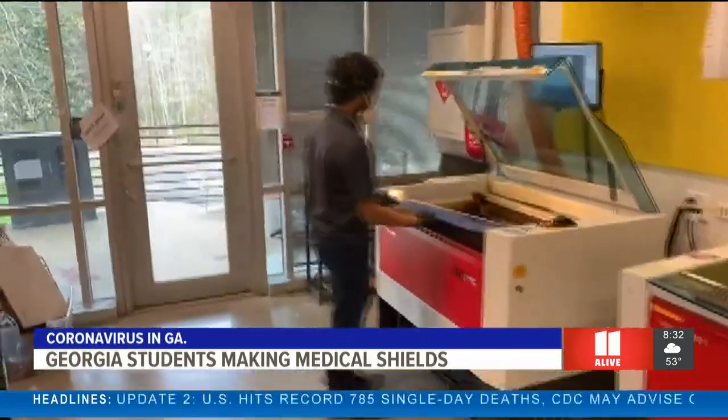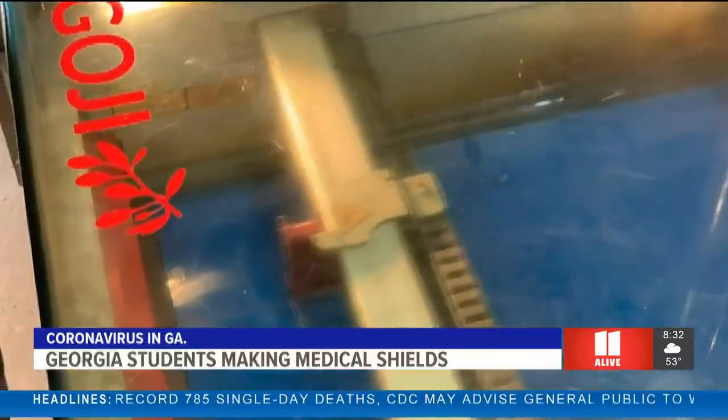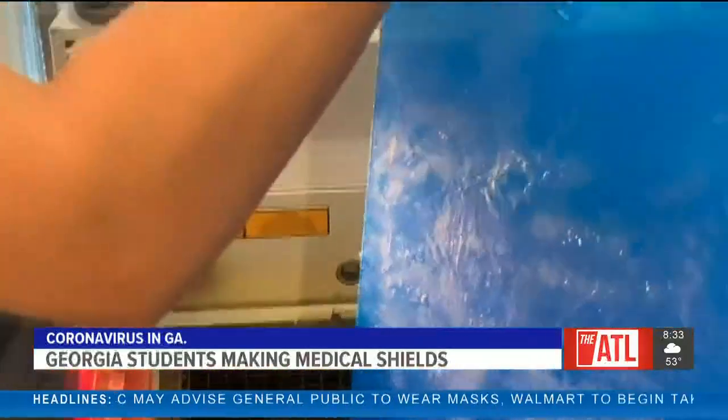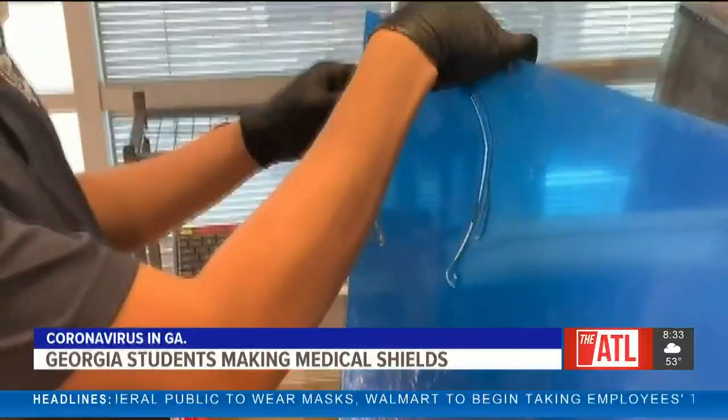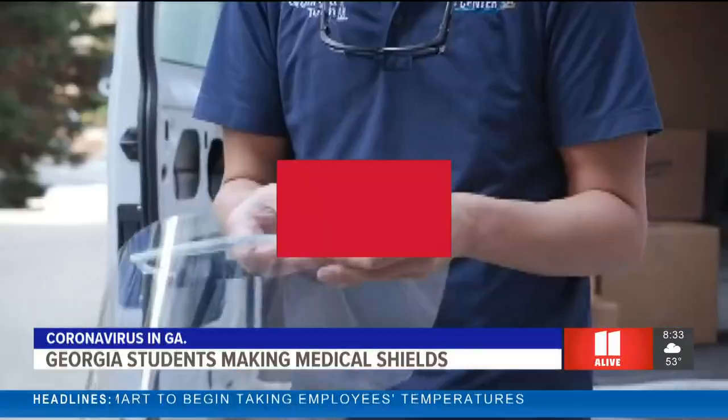The Coca-Cola company dropped off 6,000 pounds of plastic sheeting to some college students in Atlanta. The reason? Those students are making thousands of medical shields, and their work is getting the attention of some of Georgia's biggest businesses. It is a joint biomedical engineering lab with Georgia Tech and Emory. In 1 week, they have designed and started production, and students have already delivered thousands of shields to doctors and nurses. They'll make more now that the businesses are joining in the effort.